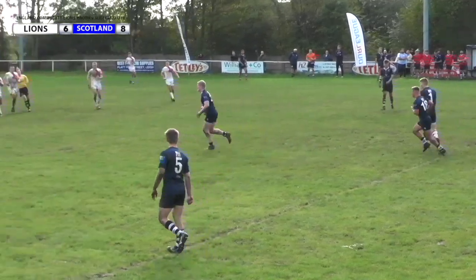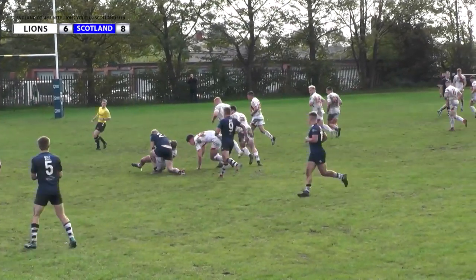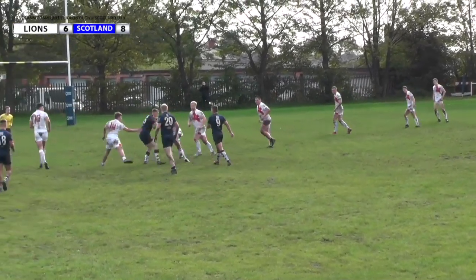Looked like a little knock on there. Got away with another one there, I feel. Maybe. I didn't quite see it. I couldn't quite see whether it was, but the touch judge didn't wave anything, did he? May moves it to the right hand side.